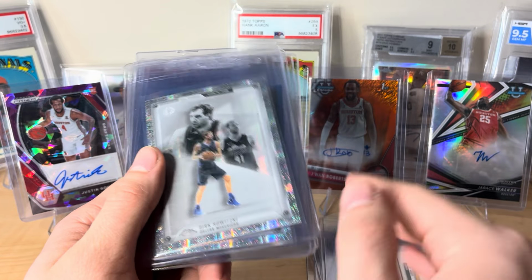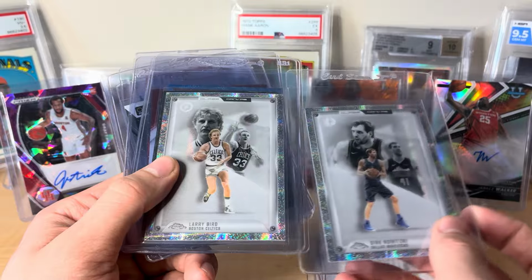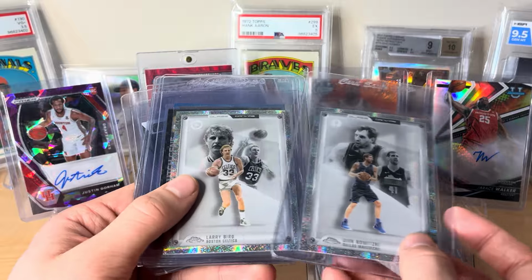But shot out of 10. These glass canvases here got a Dirk and a Larry Bird. Larry Birds go for over 100 raw. Dirks go for under 100 raw. About a 50% gem rate from what I'm seeing on the glass canvases so far.